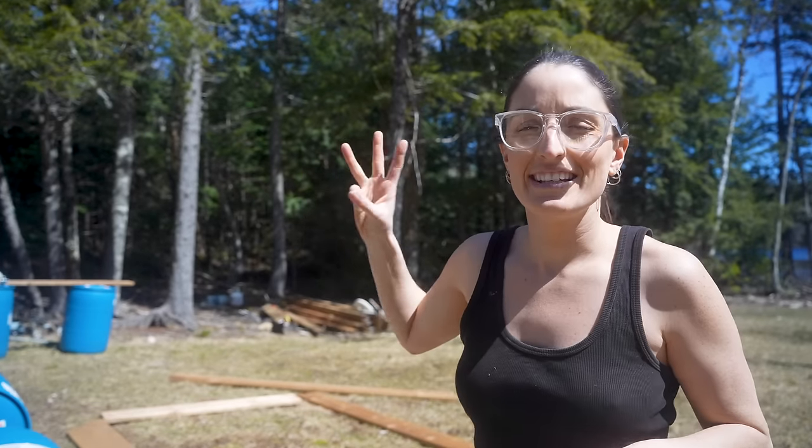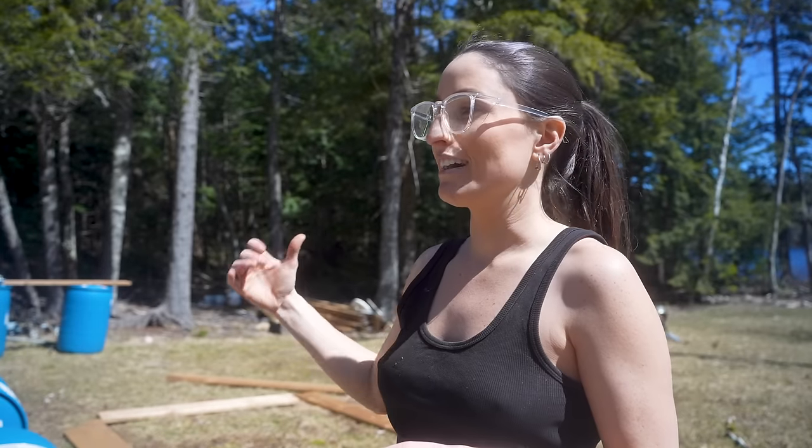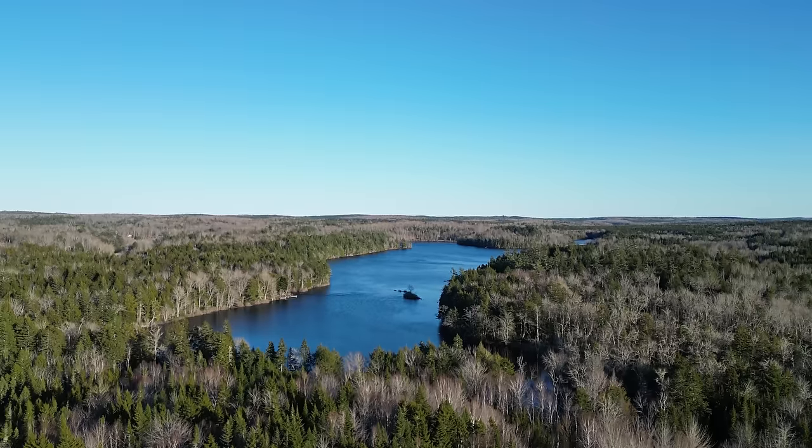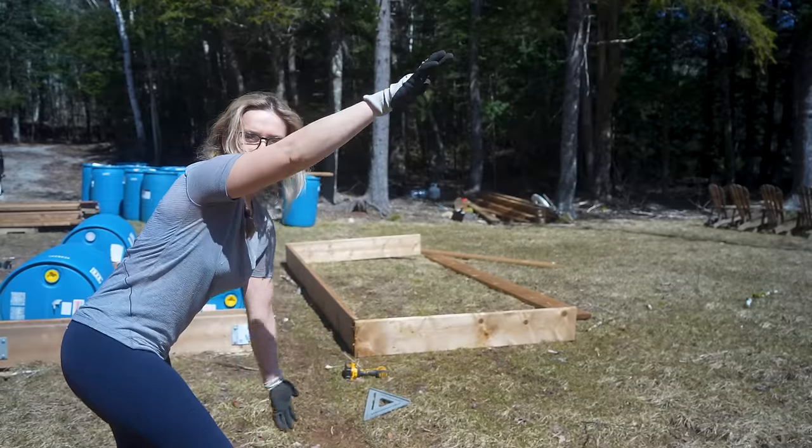If you haven't already guessed, these 3 docks are going to be what bring us all the way out. We wanted them to be wide enough that we could walk out and not feel like someone's gonna go in, even though someone's probably gonna push someone in one day, let's be real. Part of the reason we need 30 feet to get out there is because this lake is a shallow lake. A lot of Nova Scotia lakes aren't the deepest, so you gotta get out there in order to have a good swimming spot.